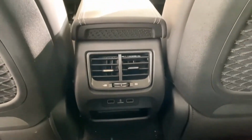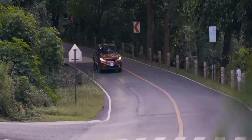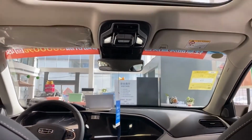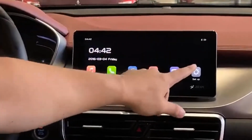The back air conditioning is conspicuously lacking. On a car this small, Geely may have deemed it unnecessary, but there's only a little space between the heavy front seats for air from the AC vents to circulate through. The touchscreen technology is fantastic.